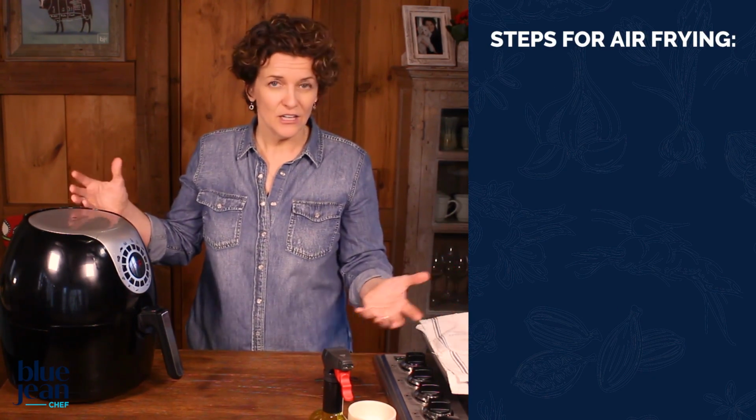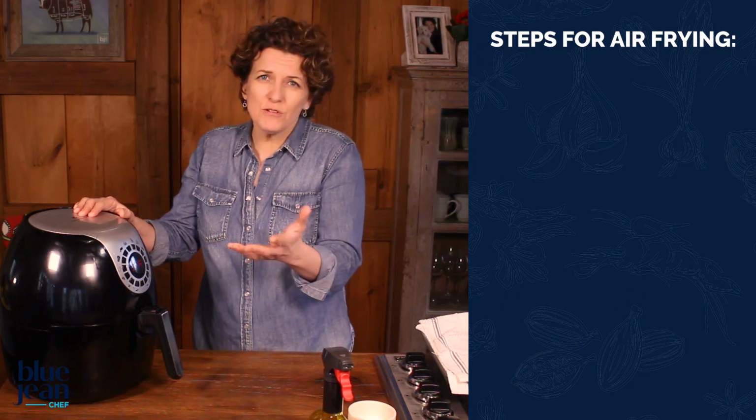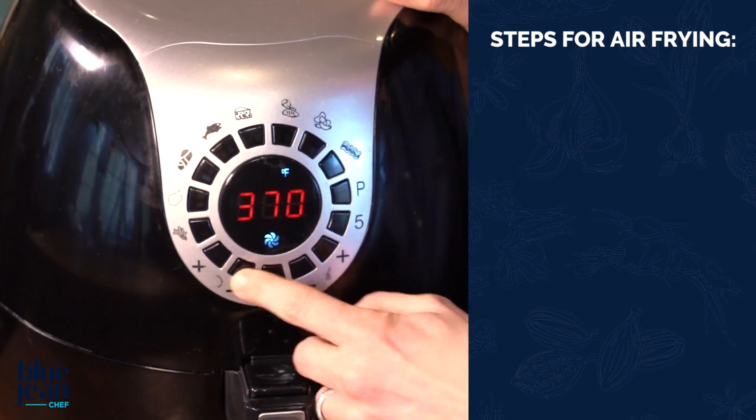So let's get cooking. I'm going to do a really simple demo for you just to show you how to use this machine, and that is make some homemade French fries. The first thing you need to do is preheat your air fryer, but don't worry, it only takes 2 or 3 minutes, which is fantastic. So preheat it for about 2 to 3 minutes at 400 degrees.